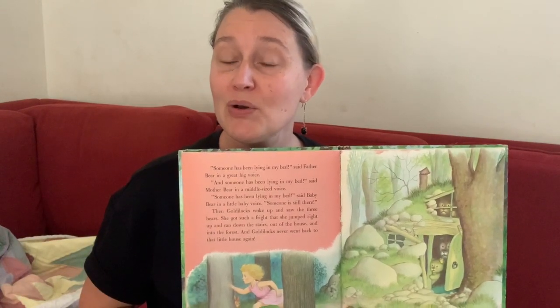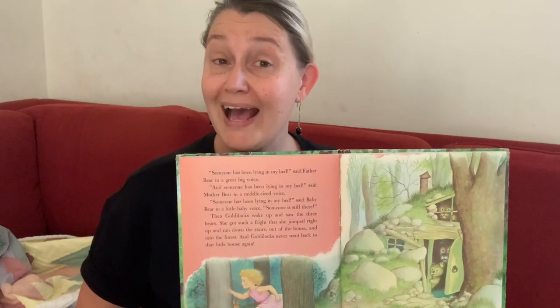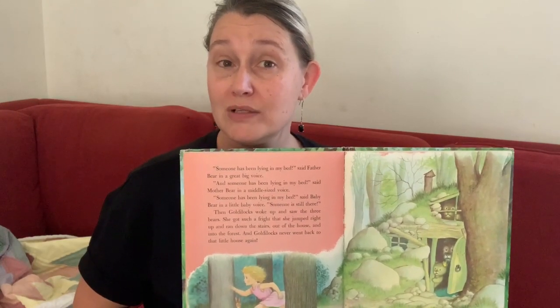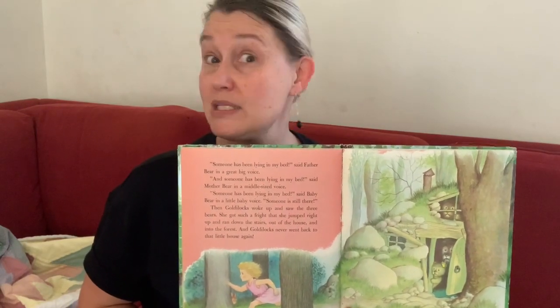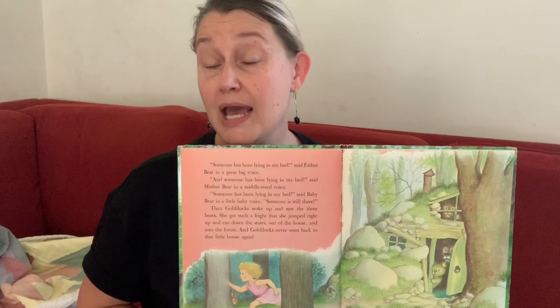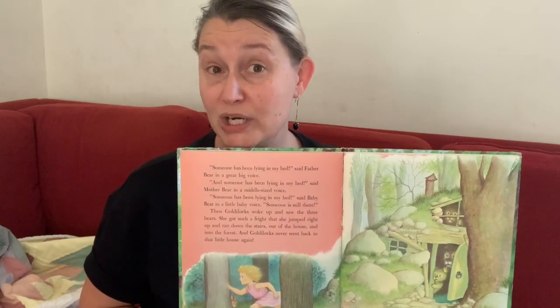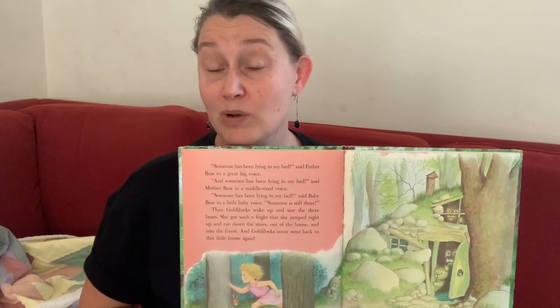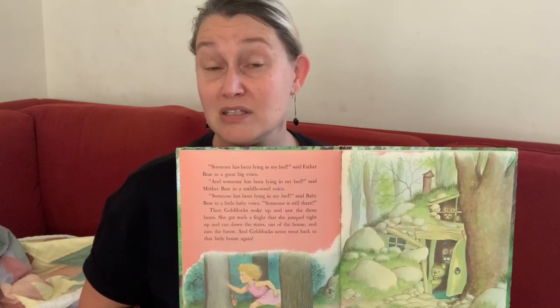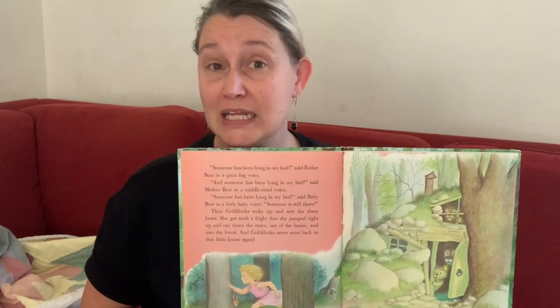Okay, the third thing I wanted you to think about was the plot. That means what happens. So this is a little bit longer. We have a little girl who goes into a house that is not her house. And she goes and sits on chairs and eats porridge and goes to fall asleep in somebody else's bed. And then when they come home, she gets scared and runs away. So that's the plot. We have a beginning, middle, and end to the plot.